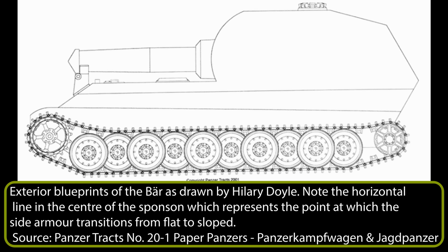At high elevation when firing at long range, accommodation had to be made for the massive breech of the mortar, which during recoil would travel a meter rearward through a hole in the hull floor.